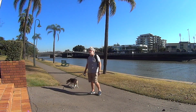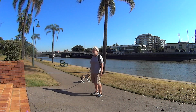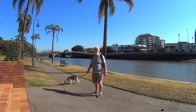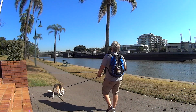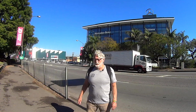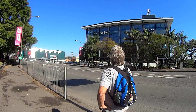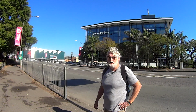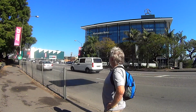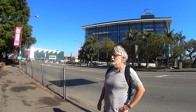This is Breakfast Creek behind me. We're just going to walk up and have a look at some of the new development up here. This is a pretty inner city suburb of Brisbane, so we're pretty close to the centre of Brisbane here at Breakfast Creek. Wow, well, this is all pretty new. Wasn't here the last time I was up the river. It's a brand new Mercedes-Benz dealership in Brisbane. Looks like there's about 5 stories of luxury cars.